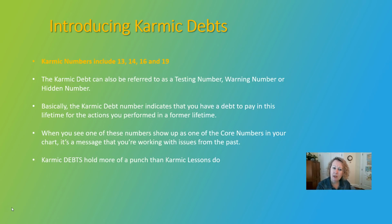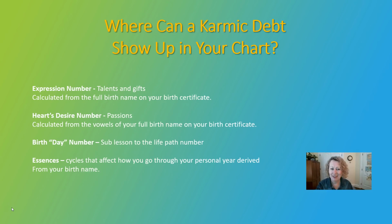So karmic debts hold a much bigger impact than the karmic lessons do. Karmic lessons are very different than karmic debts. The karmic lessons come as a result of missing letters in your birth name. And they produce themes, if you will, that run sort of like a computer program that quietly runs along in the background. You don't feel them quite as much. They're there and you kind of know they're there, but the karmic debts, you're going to feel these ones.